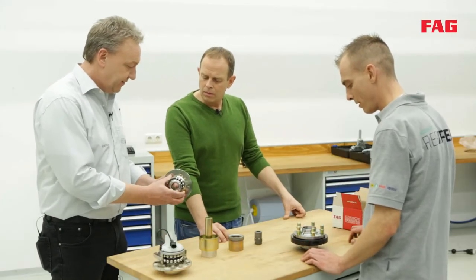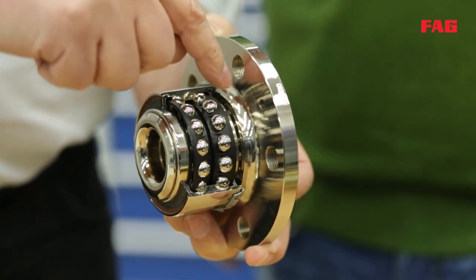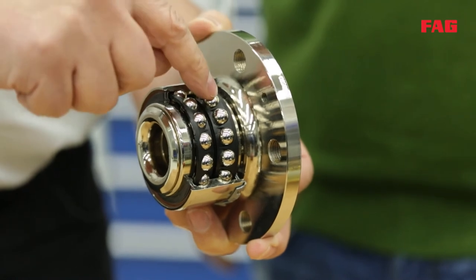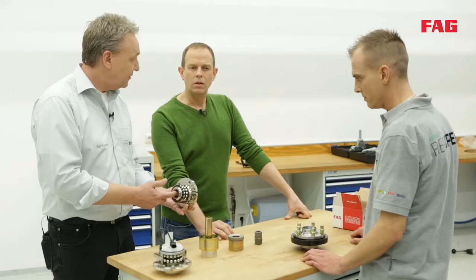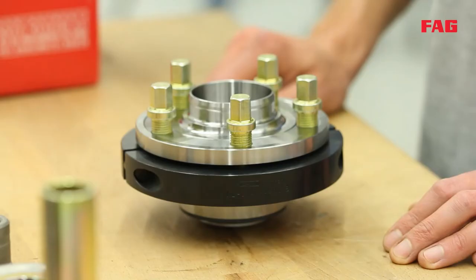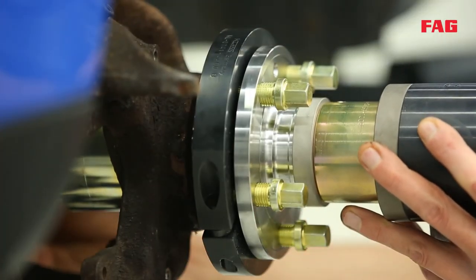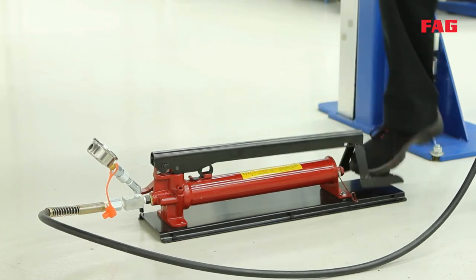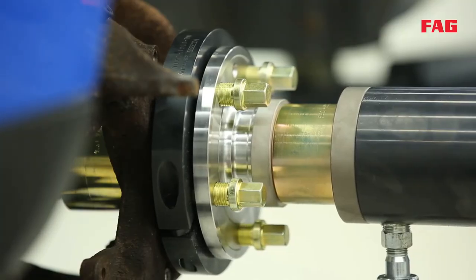The force would be directed from the hub into the inner race, through the balls, and onto the outer race, and that would ultimately lead to premature failure of the bearing. So that means I always have to use these clamps? Absolutely. So, Tommy is almost pressed in the bearing. In a moment, we'll hear how the snap ring clicks into place.